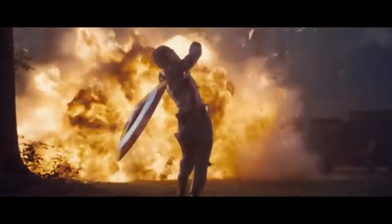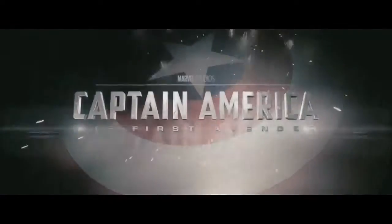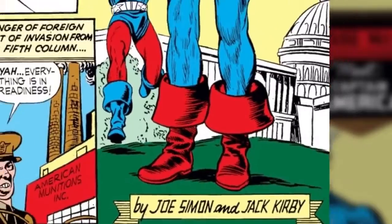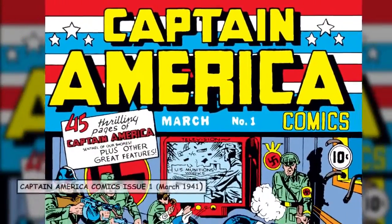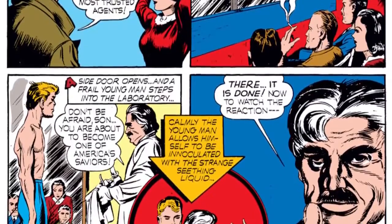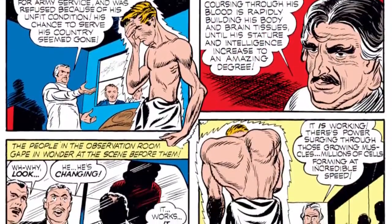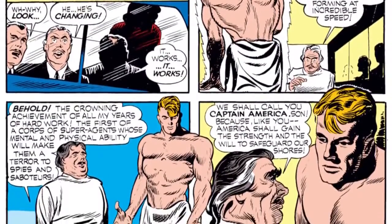For this installment, we'll be looking back at Marvel Studios' take on their star-spangled hero, 2011's Captain America: The First Avenger. Co-created in 1941 by writer Joe Simon and artist Jack Kirby, Captain America first appeared in Timely Comics' Captain America Comics Issue 1. Volunteering for a secret experiment headed by scientist Dr. Joseph Reinstein, frail art student Steve Rogers was injected with a top-secret experimental serum that increased his muscle mass and enhanced his body to peak human condition.